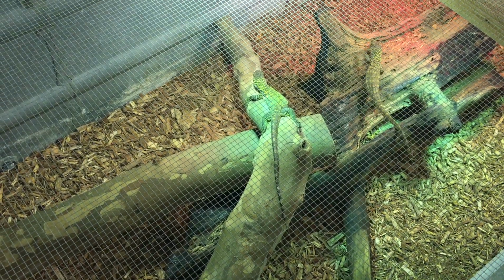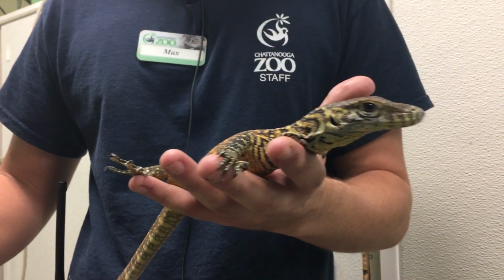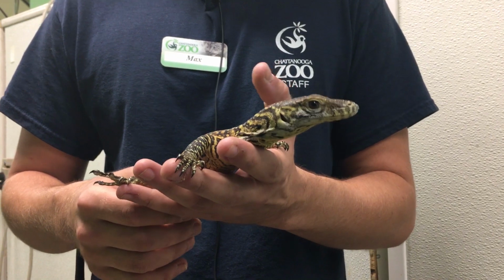They are a little over a month old right now. So probably a little bit over a foot long, and they're all around about 100 grams.